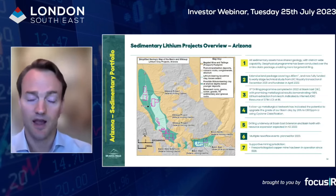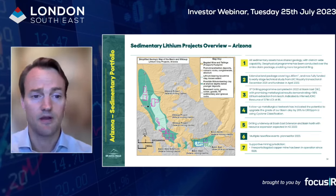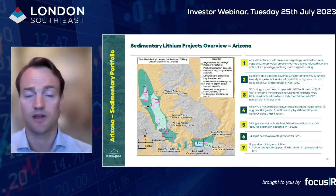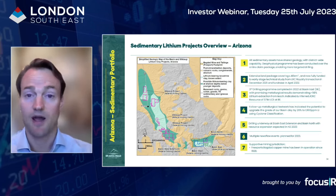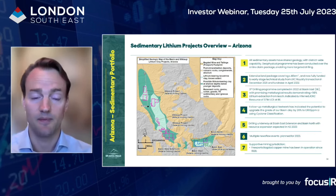So after that, we move on to our clays. We have our WikiUp project, which is just here on the map, and then we have our Basin project just here. And our Basin project is where we put out a news release this morning showing our next 5 assays, which is going to lead us to a significant resource expansion in this half of the year. And we are now working with SRK to get that next mineral resource estimate proven up.